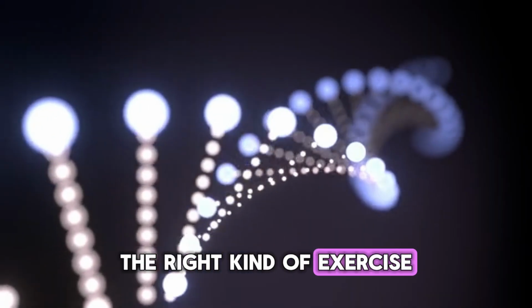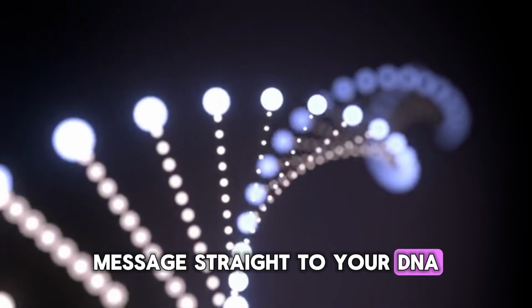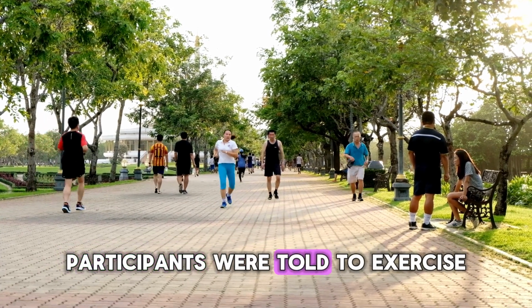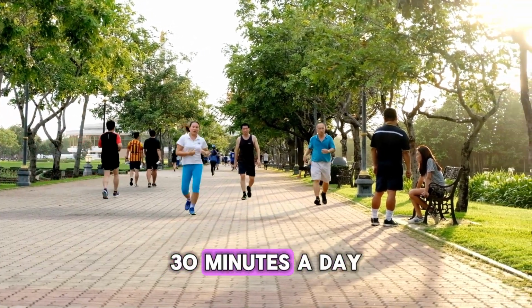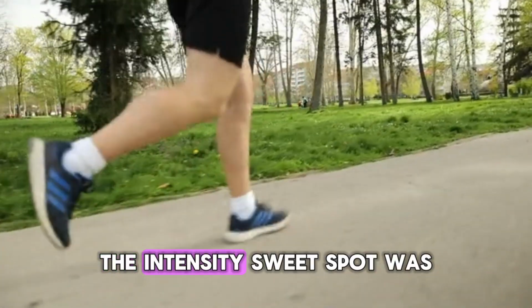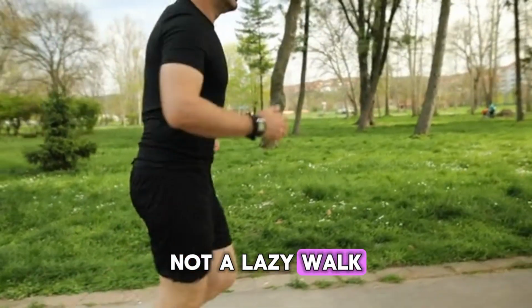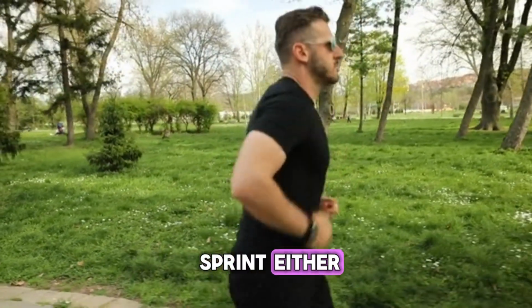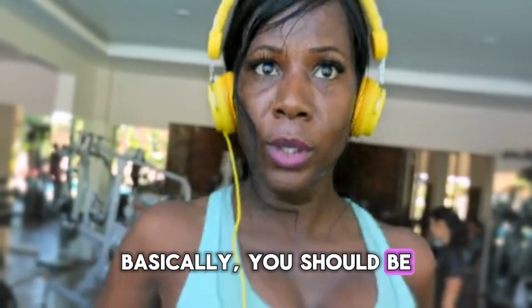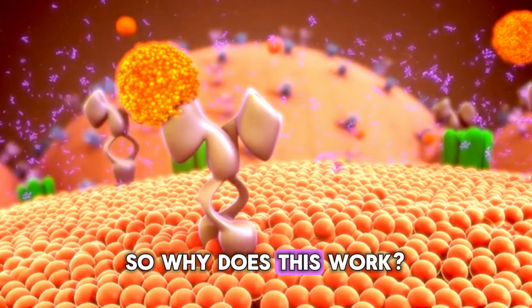The right kind of exercise sends a powerful anti-aging message straight to your DNA. In the study, participants were told to exercise for at least 30 minutes a day, 5 days a week. The intensity sweet spot was moderate to vigorous, not a lazy walk, but not an all-out sprint either. Basically, you should be able to talk, but it should feel like a bit of a challenge. So why does this work?